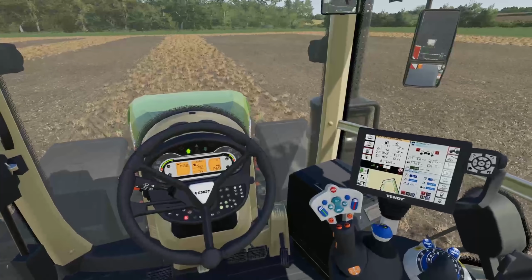Yeah, so there's going to be that field there, and then this field to the left of the farm road that we need to do. That's going to be predominantly all hay. Between the two, we should have plenty of hay and silage to get ourselves going.